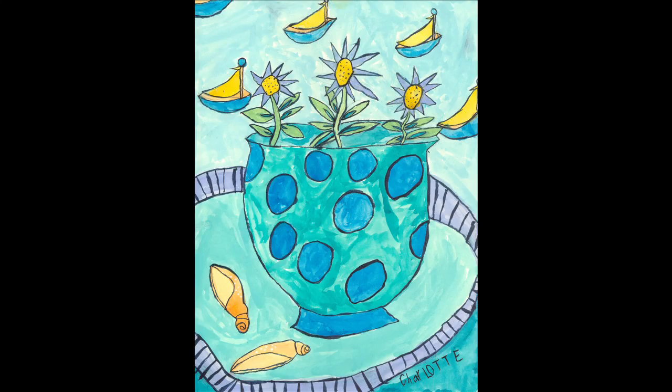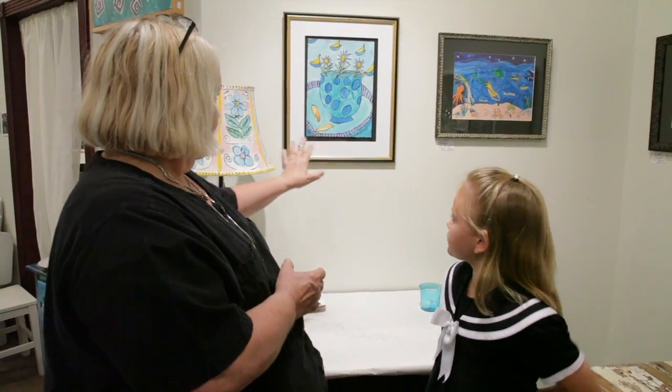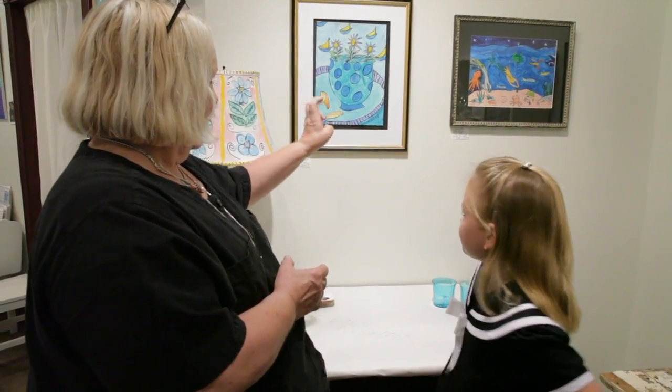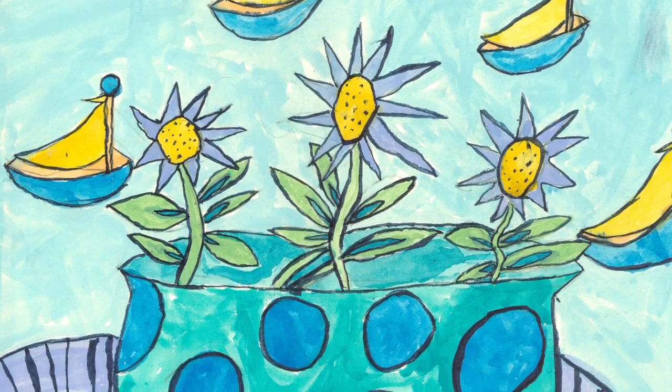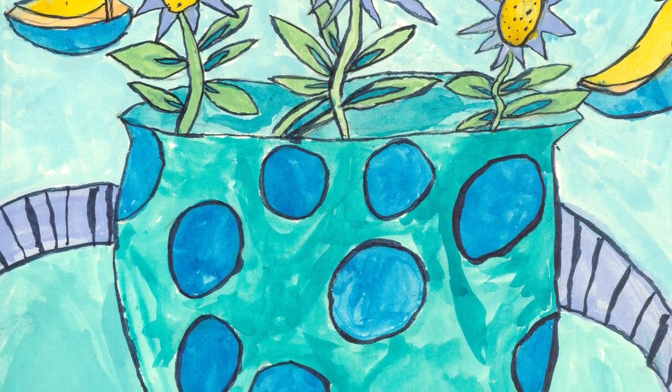Now, which painting was this in our series, This is Charlotte? This was the first one, right? When you came to me the first time. And it was the first piece we finished, and it's finished all completely. Everything is done. And you outlined it in black, too, that first one, which you haven't done as much lately, but in the first one you did.